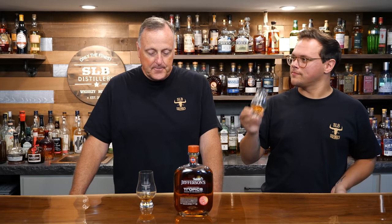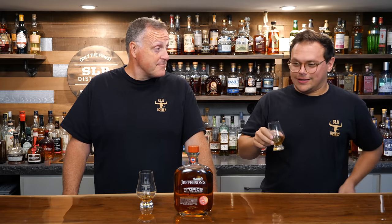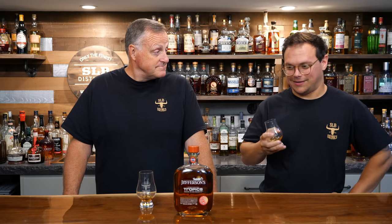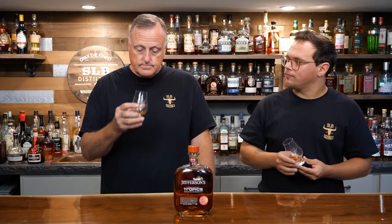Okay. I'm not hating that. I'm really not either. I'm not hating it. I have to give it a little bit more here in a minute, but I'm not hating it. It's weird because it's more on a darker oak side, at least from what I'm getting. The nose kind of smells fruity. A little light caramel, fruity, lighter on the sweetness side. But I don't get a whole lot of that on the palate.